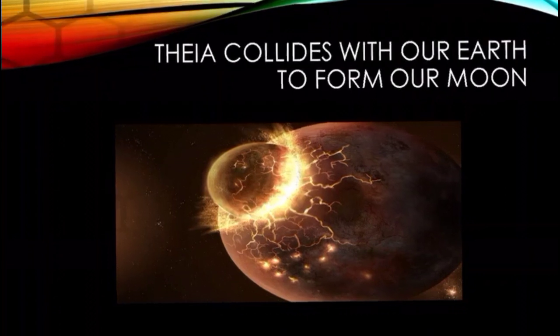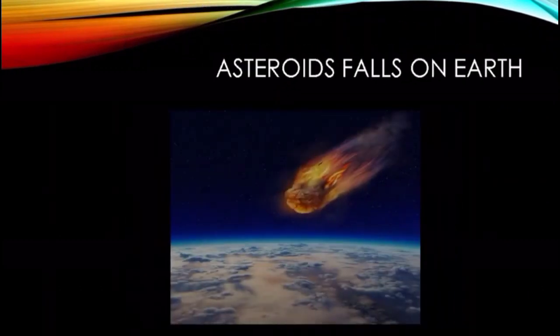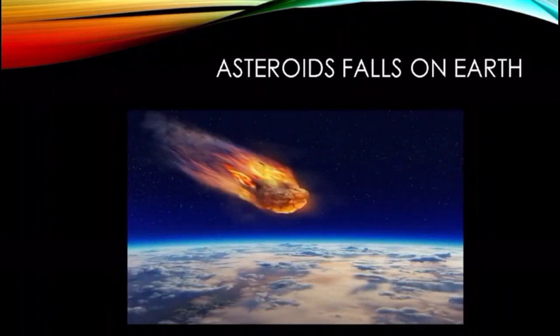4 billion and 100 million years to 3 billion and 800 million years ago, a large number of asteroids started falling on Earth. Some scientists believe that these asteroids contain small amounts of life-supporting moisture in them, and when they fell on Earth, the Earth received this moisture. It is said that half of the Earth's oceans were created from this moisture.